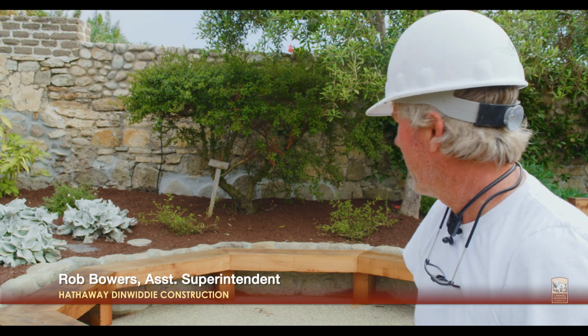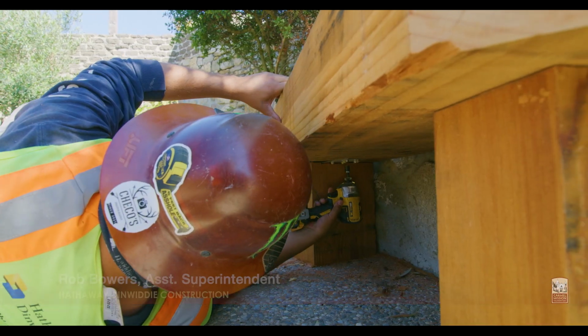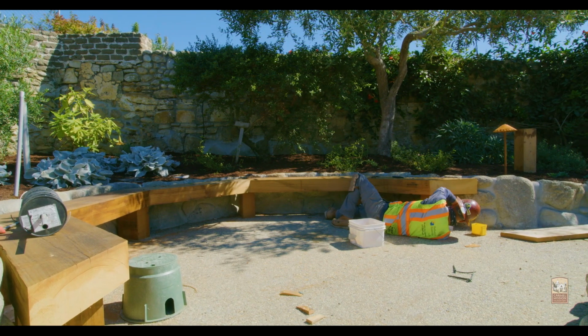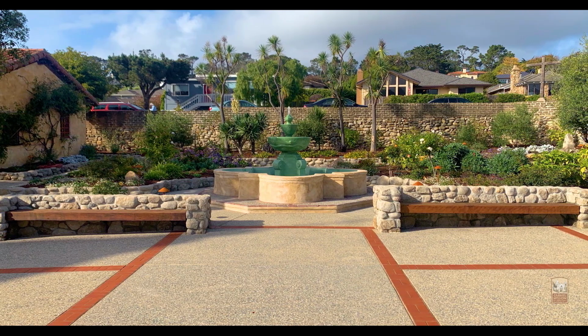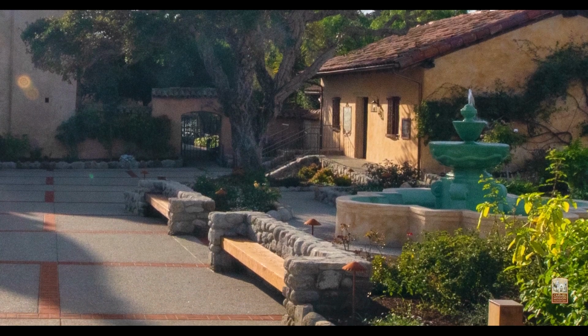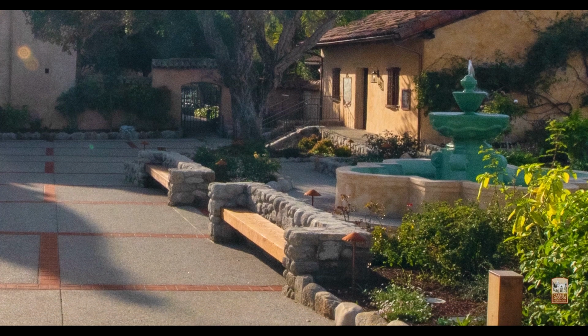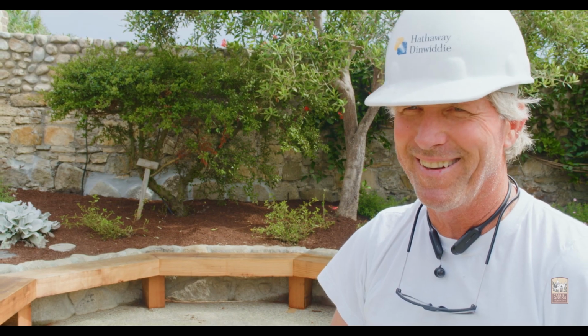For me in particular, I did the bench construction here. Did a little structure into the concrete to hold the post in place. This is all 6x14 redwood, vertical grain, no knots. It's called FOHC, which is free of hard center, so that it shouldn't twist. No nails, no hardware showing, no nothing. And it's sturdy. It's not going anywhere.